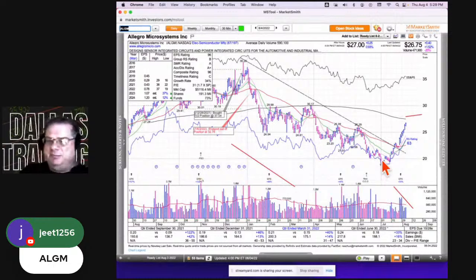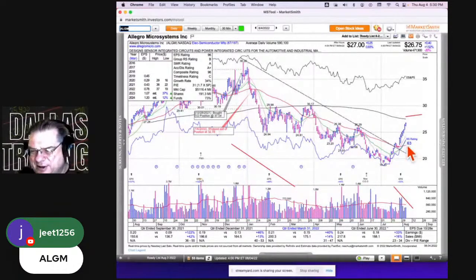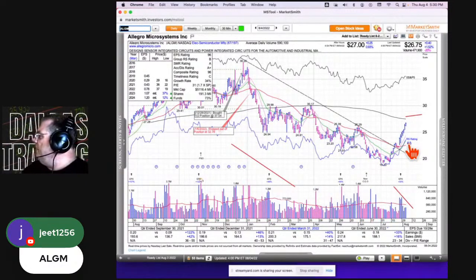The level of the relative strength line is only 63. Hold on one second. There we go. I'm in a room and I had to turn the lights back on.